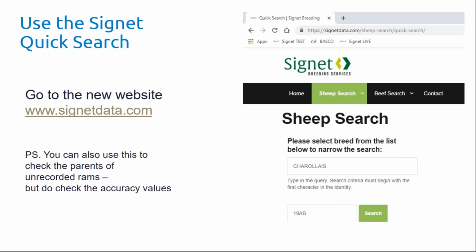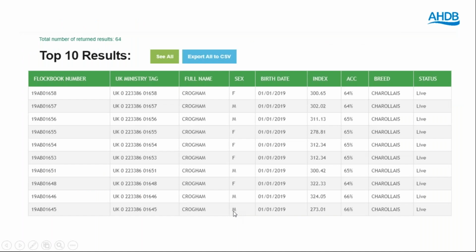What we've done there is to get it up and running, you do need to use the identical first bit of the identifier. So this is a Charollais in the Croggham flock of Jonathan and Carroll's. So we have AB, and we know for Charollais you need to put the year letter in front. So 19AB will promptly give us all of the Charollais lambs born up at Croggham, and I can press export to CSV, and I can see all their EBVs and all the information that goes with those animals. So within 2 clicks, I can see all of the flock's results.